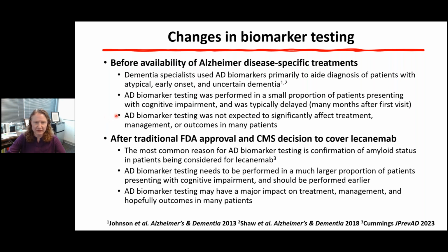So now things are very different because of this new AD-specific treatment that is available. In our clinic now, the most common reason that we're doing AD biomarker testing is confirmation of amyloid status in patients who are being considered for treatment with lecanemab. And we are doing this testing now in a much larger proportion of our patients, not just patients where we're not sure what's going on with them, but patients where we have pretty high diagnostic certainty of Alzheimer's disease, but we need confirmation before we can go further with considering treatment.